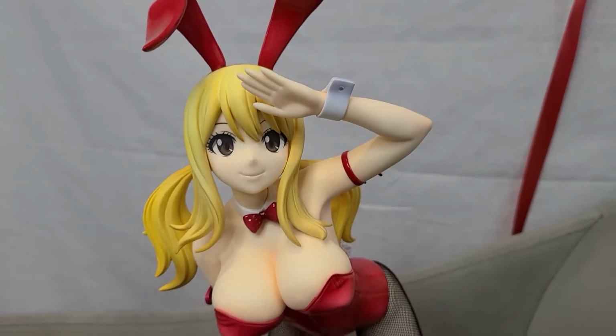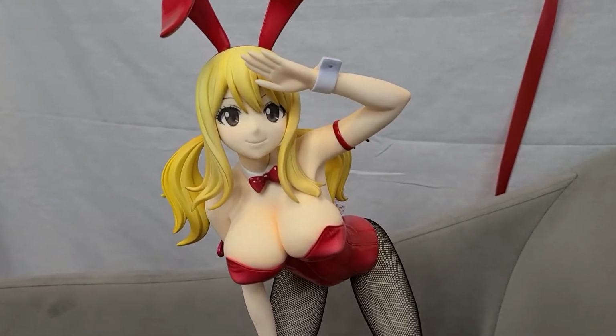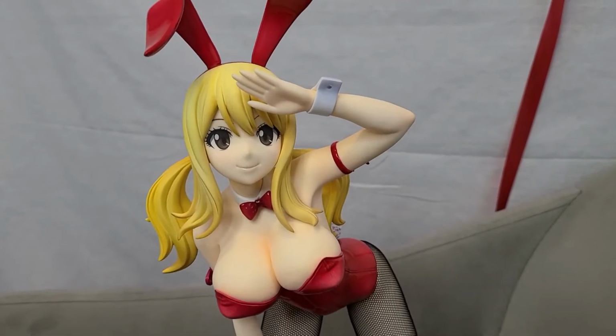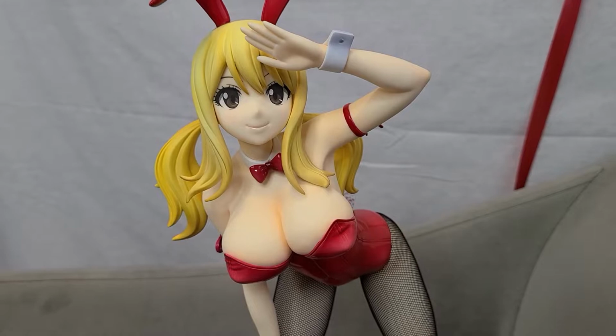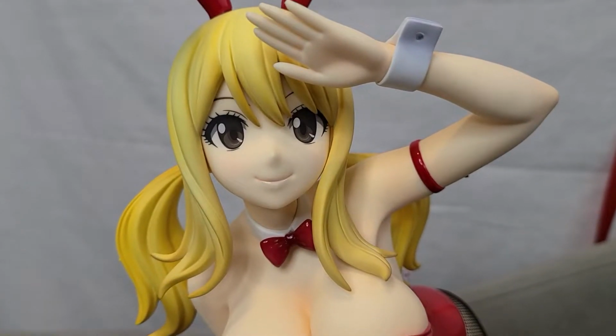Let me know what you think. Have you watched Fairy Tail, by the way? What do you think of this figure of Lucy? I like it. I feel like Fairy Tail doesn't get a lot of figures, which kind of bums me out. So I'm so happy Lucy got added to the Bunny Girl line. Really hope they re-release Erza, though. I need a re-release.